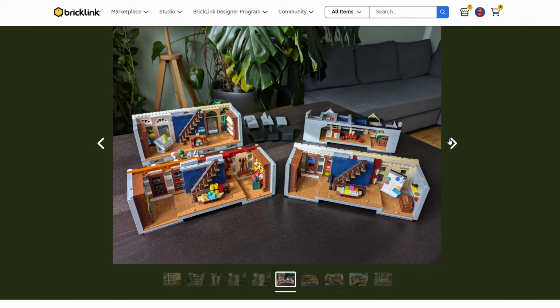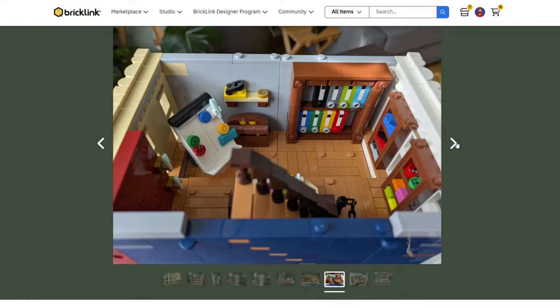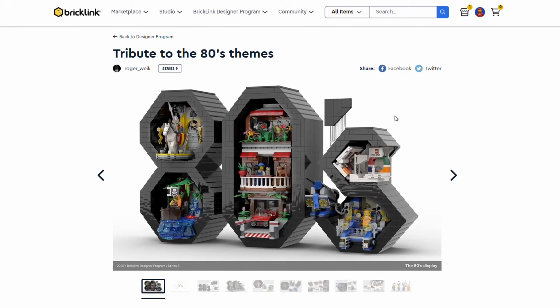So yeah, here's a look at the individual levels. Lots of nice colors here. And because we have all these pieces, we're going to get extra pieces for every single one of them. That's useful for people who are going to build this stuff. It just looks so nice. Very well done. Got some nice minifigures as well. So another amazing submission.